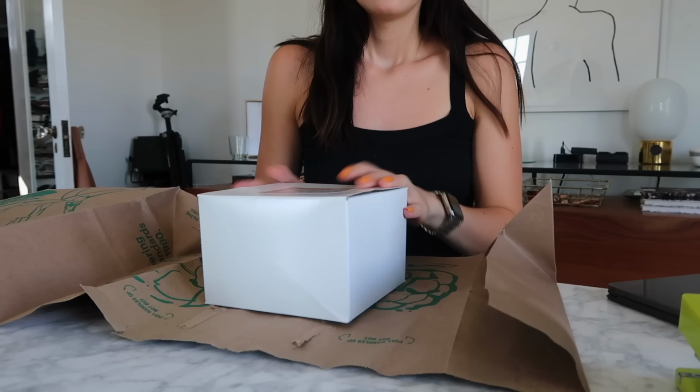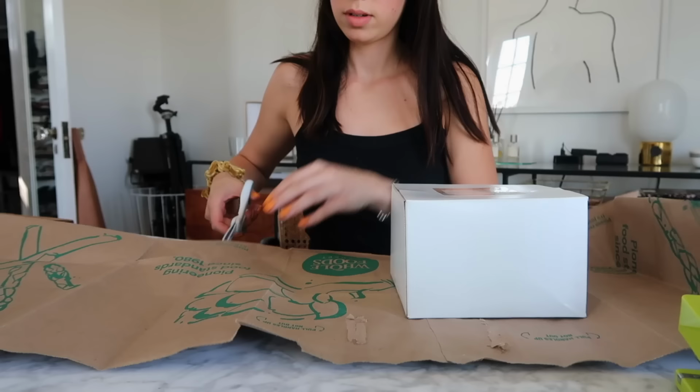I feel like things that look super homey and kind of scrappy have a cuter vibe than having it super perfect. And here we have part of Lauren's gift. Just going to cut that.